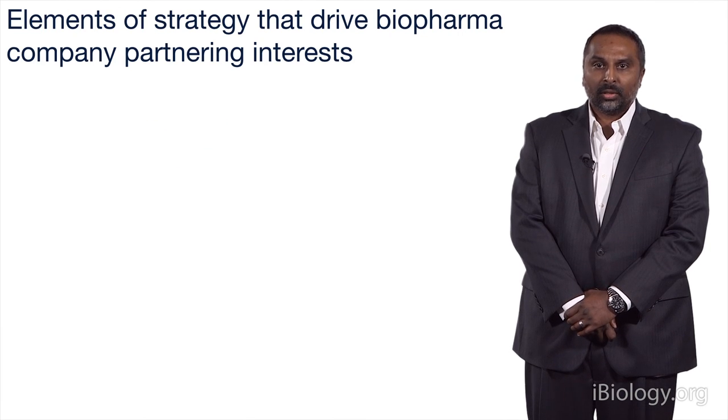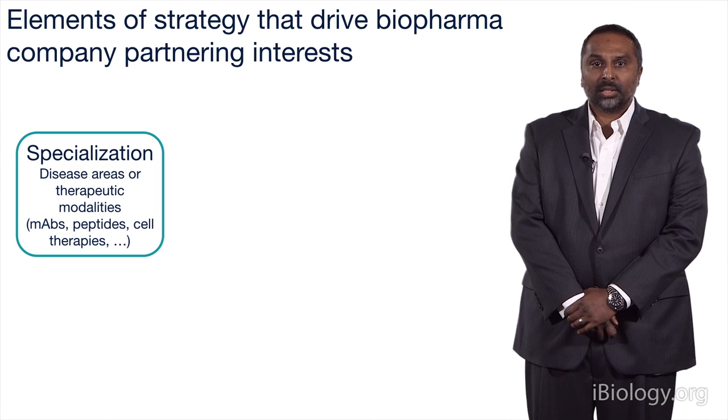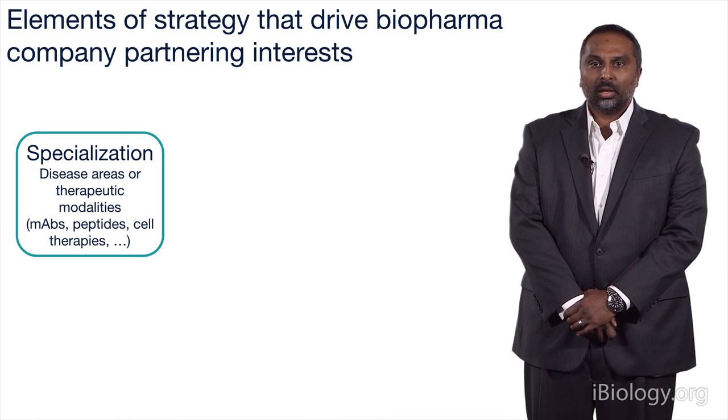We just talked at a high level about how an organization's strategy should inform what it seeks in a collaboration, but it might be useful to walk through a few examples of how translation of strategy to partnering interests works in more detail, with a focus around the science category. For example, a biopharma company often specializes in specific areas to be able to build deep expertise and capabilities. Even large pharma companies have moved to specialize in specific disease areas, and smaller biotech companies often specialize in specific therapeutic modalities, such as antibodies, peptides, or cell therapies. And typically, companies are primarily interested in seeking partnerships to advance therapies in their areas of specialization or focus.